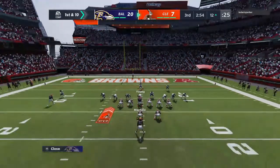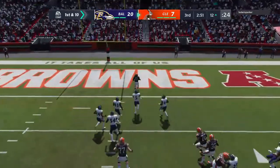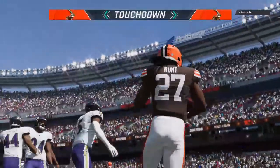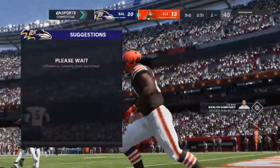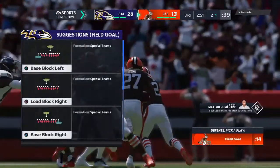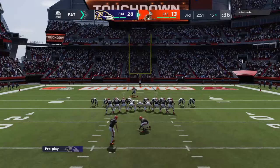So how about this for field position after the big play? Inside the 15 now as they come up. And he is into the end zone. Touchdown, Cleveland. Kareem Hunt, his 3rd touchdown now on the year. And the Browns are back within a score.